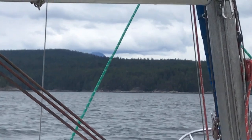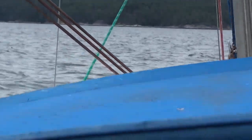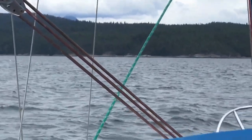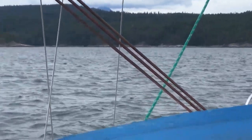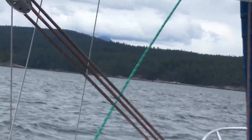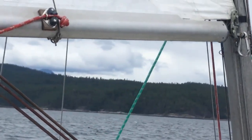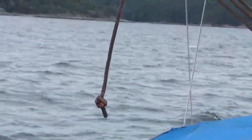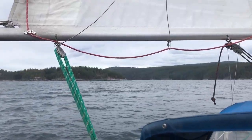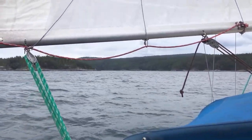Once I get to the point where I can go straight downwind through the channel, drop the main and just fly the Genoa down. I think it should work out this time. Last time I tried that, it was a failure, but the wind is definitely consistently coming from the south right now. East rather, I guess. True east anyways. And we're getting close to the channel that I intend to run.